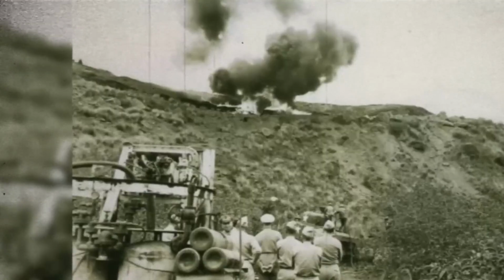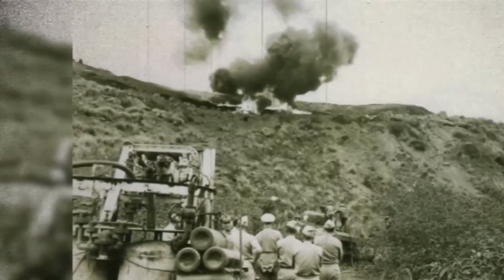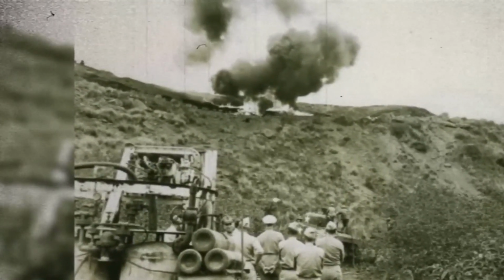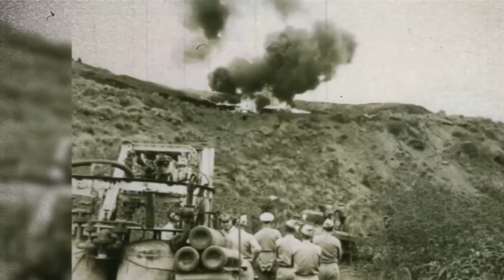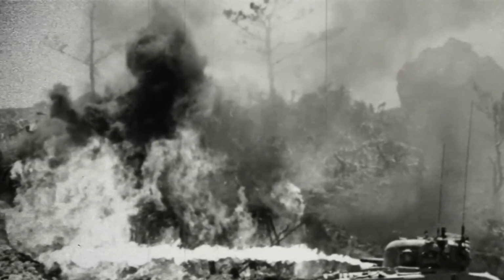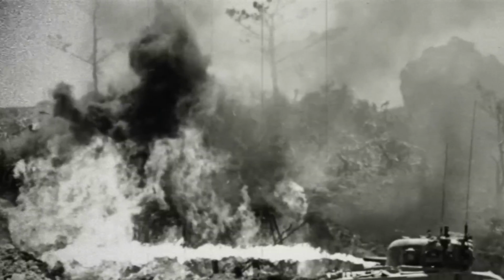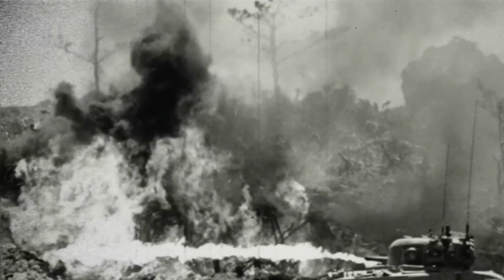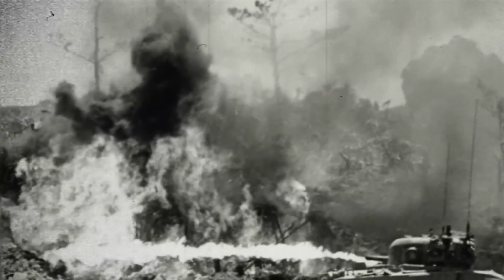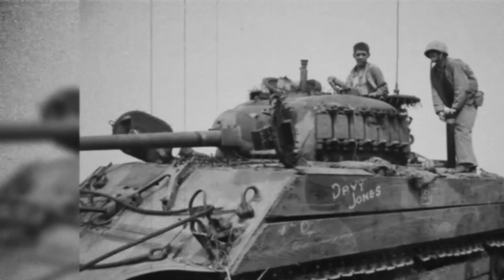Okinawa proved the concept definitively. The flame tanks operated for 82 days. They consumed 200,000 gallons of napalm fuel. Army commanders stated the tanks had a psychological presence on the battlefield. United States troops preferred to follow them over standard armor for the fear they put in the enemy. Japanese defenders abandoned positions when flame tanks appeared. The weapon Kissel built at Schofield Barracks in late 1944 became the standard American approach to fortified positions.